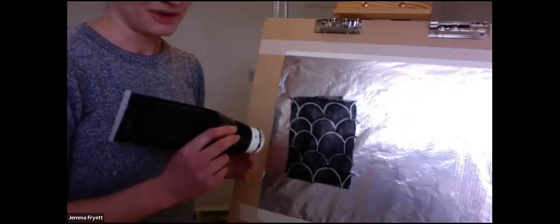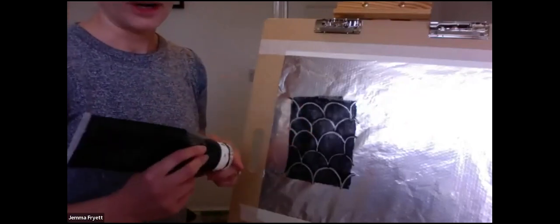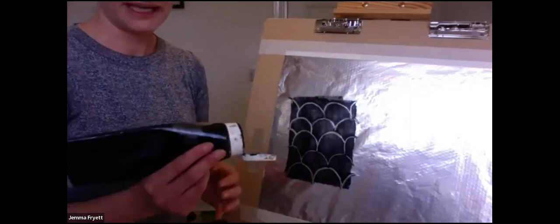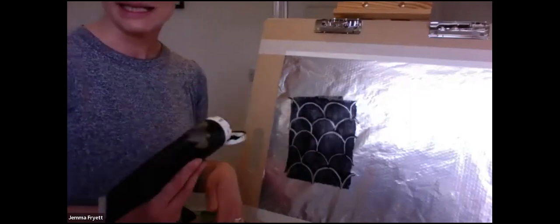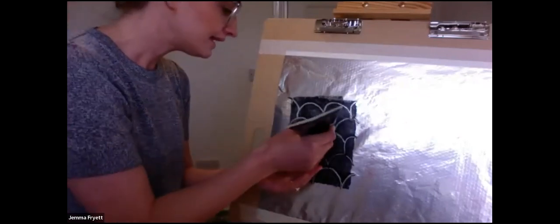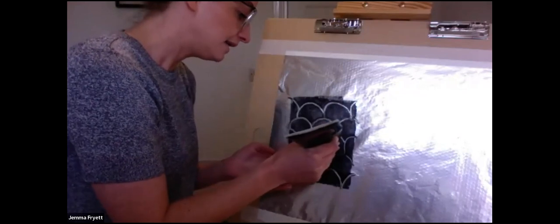So now we're going to do another one, and it's literally just a case of popping a little bit more ink back on and then rolling it out again. You don't have to get rid of it, you don't have to move it and have a fresh piece. You can just keep going as many times as you want that day. It's absolutely fine. So I'm going to put a little tiny bit more ink on, exactly the same amount.